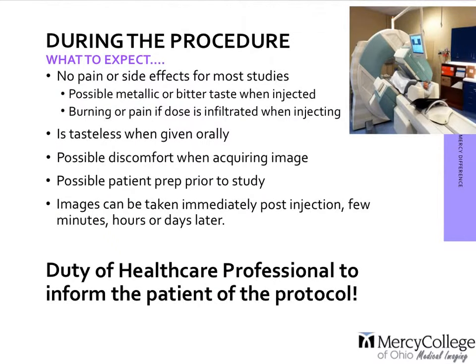Okay, so what should the patient expect during the procedure? There usually isn't any pain or side effects associated with most studies. One thing that I've noticed is you might get a possible bitter or metallic taste sometimes when a radioisotope is injected. If the isotope is infiltrated or it's outside the vein, it will burn as it goes in. Like I said, it's usually tasteless, especially when it's given orally.